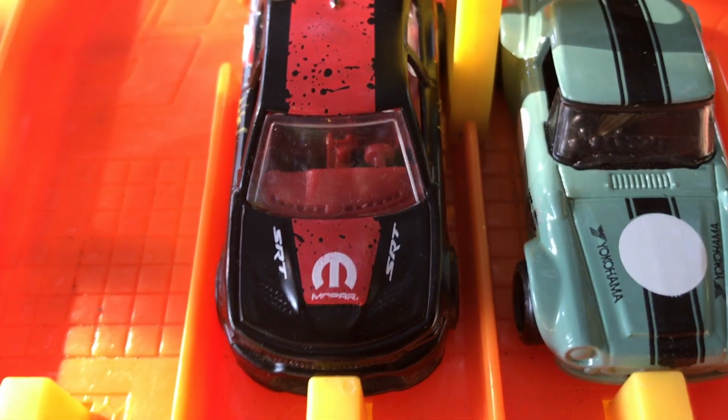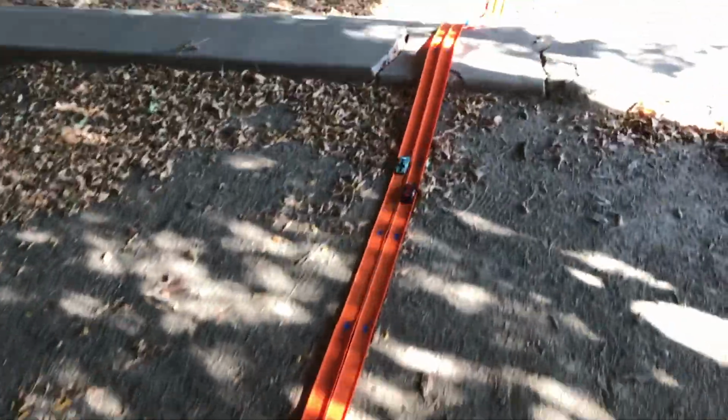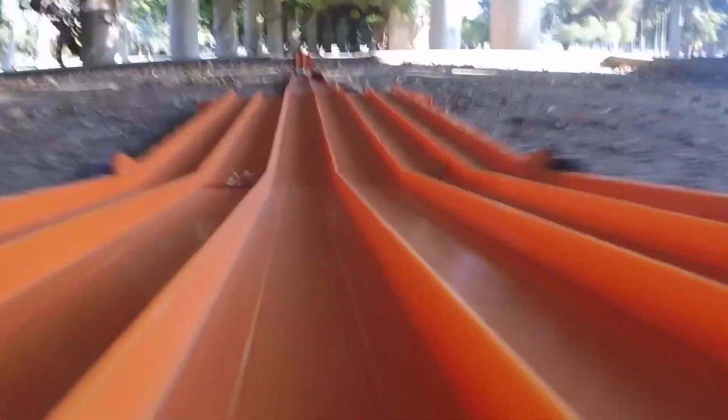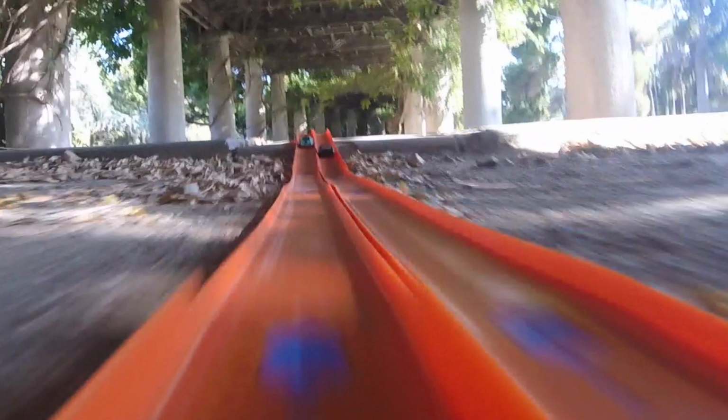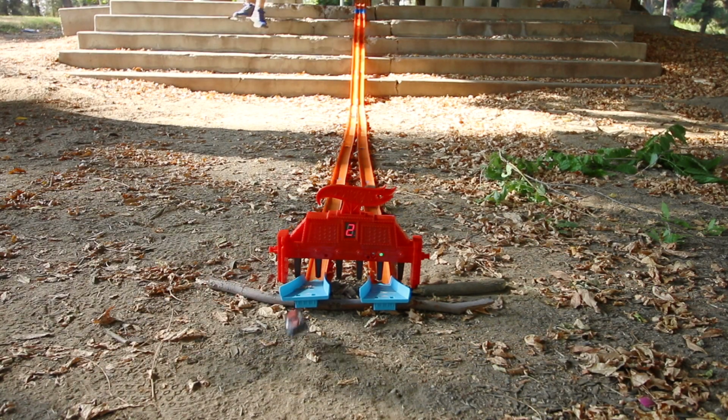Let's see what the Dodge Charger has up against it. Let's race. Uh-oh, the Fair Lady gets off to an early lead. And you know with this finishing power, the Dodge is in trouble. And there it is, Fair Lady cruising by, making the finals look easy. Smooth.